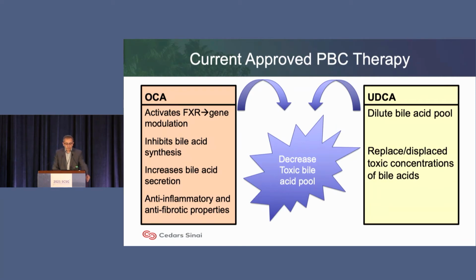So what therapy do we have for PBC now? We have 2 agents. Ursodiol, which everyone is familiar with, works by diluting the bile acid pool. And obeticholic acid, or OCA, works through the activation of the FXR system, leading to inhibition of bile acid synthesis and increased secretion of bile acid, in addition to anti-inflammatory and antifibrotic properties.